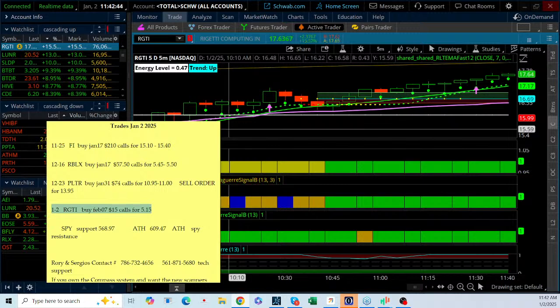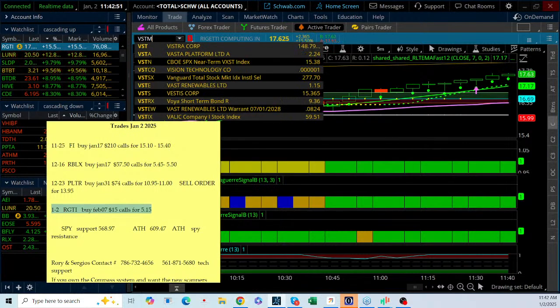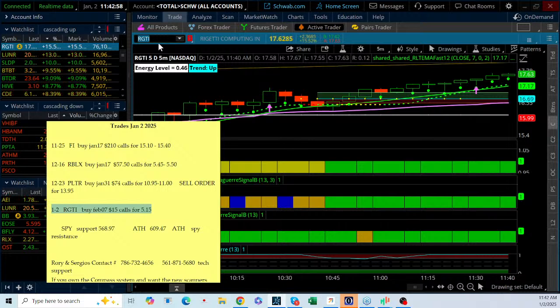All right, so I'm in RGTI. I also took some shares in VSTM. VSTM going sideways. RGTI moving up nicely here. Again, get a little bit of time on this one. FI moving up today, getting above the 8 and the 15 again. Palantir down 58 cents today, but still right at the 15 EMA. Roblox up 1.2% today, bouncing right off the support level that we looked at this morning, right at the 8 and 15 right now. All right, so we added RGTI to the stocks that we've got.